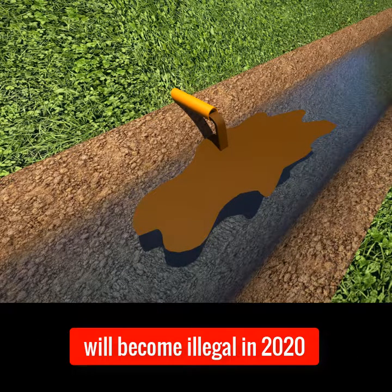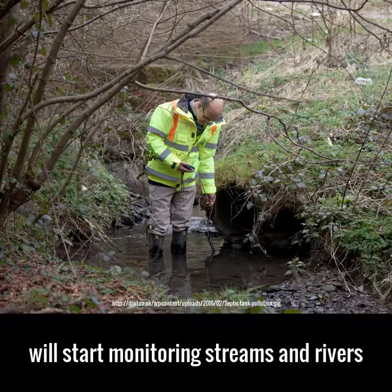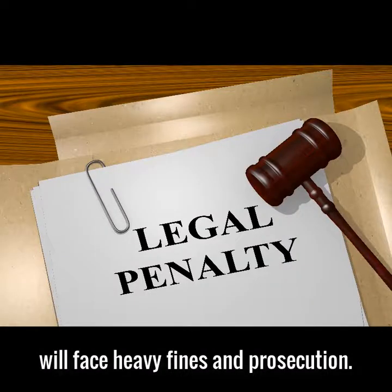On the 1st of January 2020, septic tanks that discharge into watercourses or are too close to them will become illegal in 2020. After this date, the government will start monitoring streams and rivers, and any septic tank owners found to be polluting any watercourses will face heavy fines and prosecution.